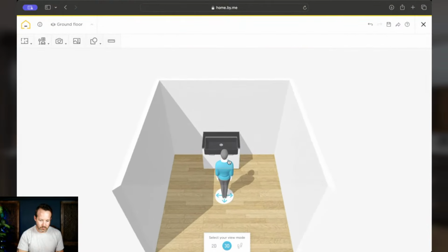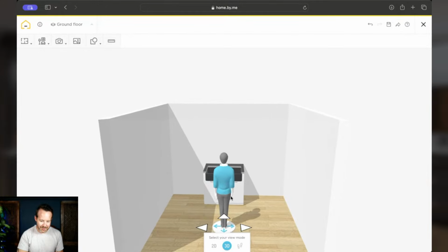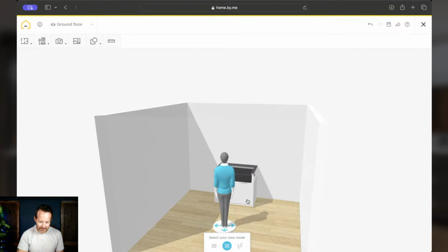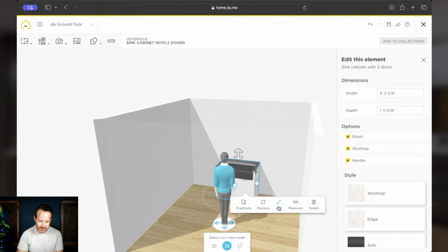All right. It even puts a little person in there. That's you in your new kitchen. You can move yourself around and have a look. Well, that's really cool. And then you can go into these, of course, and you can edit them. So if you want to have something that's exactly 3 feet instead of 3'3 3/8, you can just hit 36 inches and it'll change it for you to 3 feet.